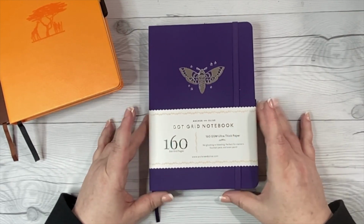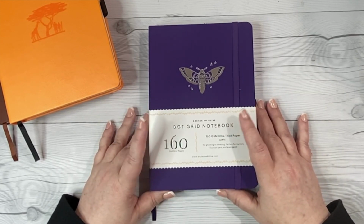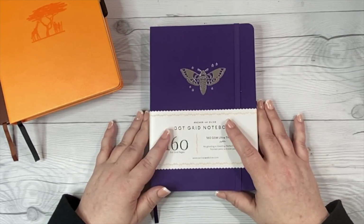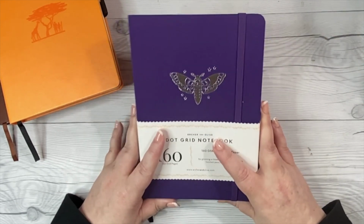And this one was going to be my son's bullet journal for 2022, and then he saw the Notebook Therapy Cup of Galaxy journal, and so he abandoned this one, and I got to steal it back because he's going to be using that Notebook Therapy journal.